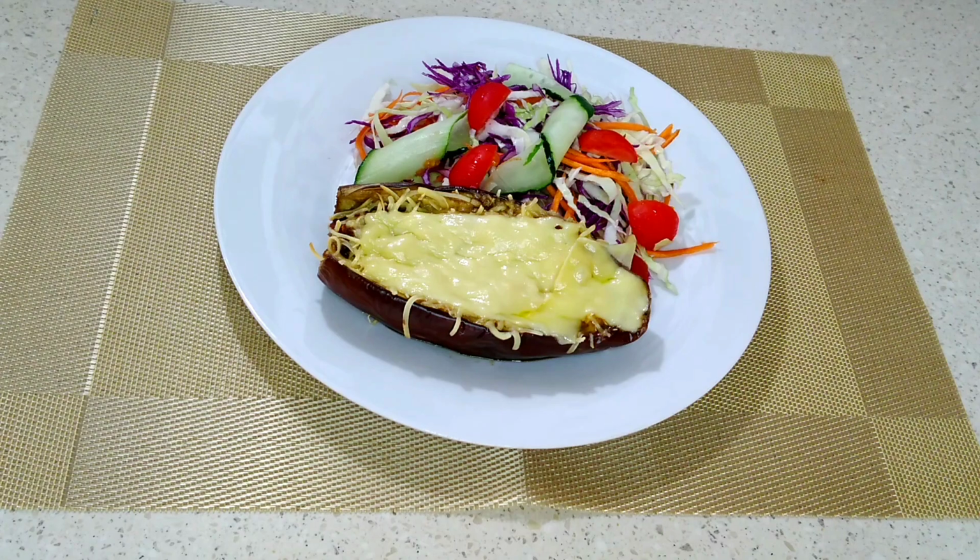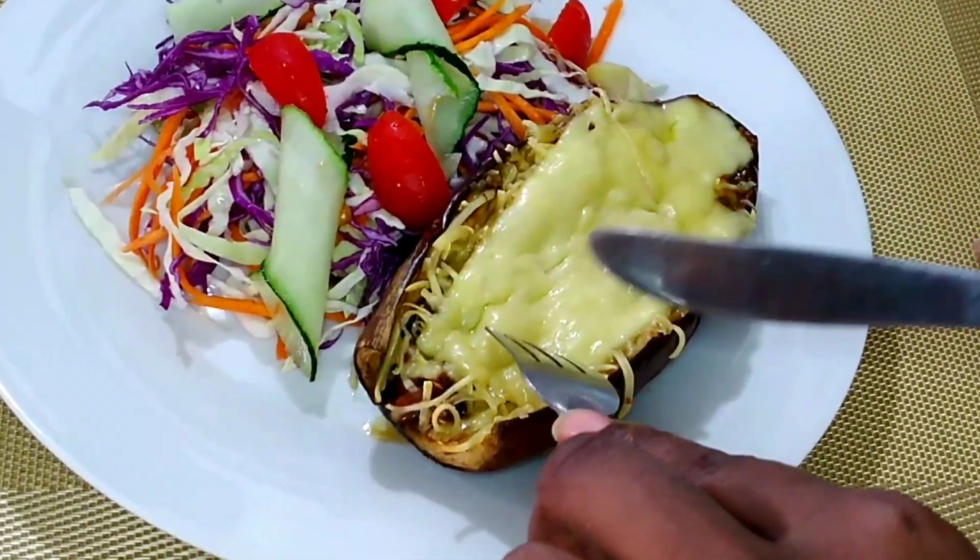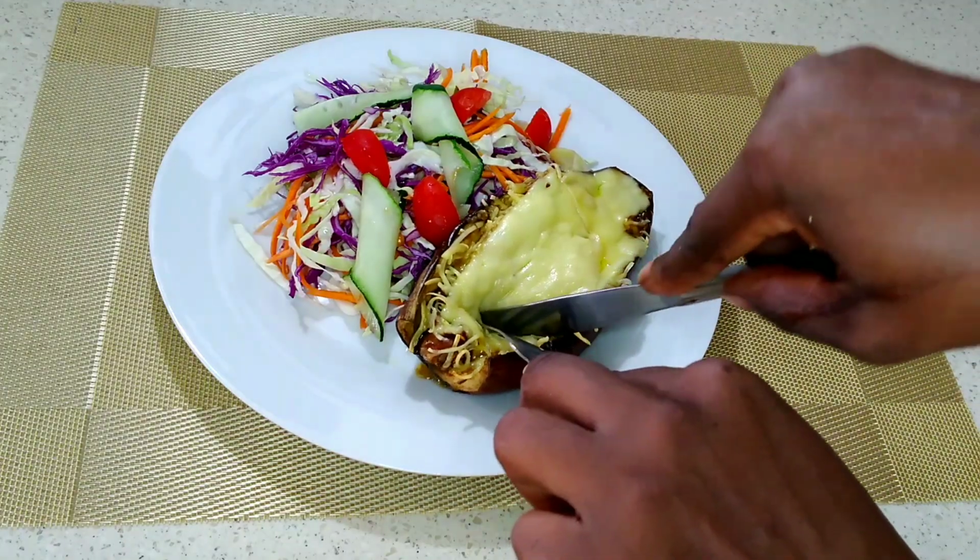Today I'm preparing this spicy chicken topped with cheese stuffed eggplant. Very delicious and yet easy to make.